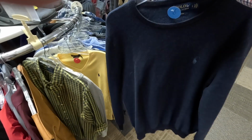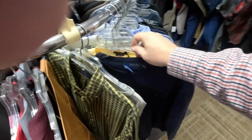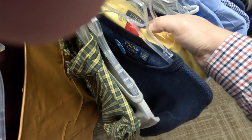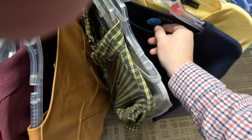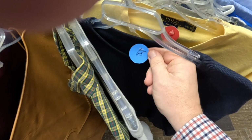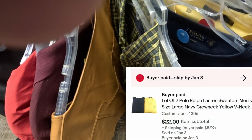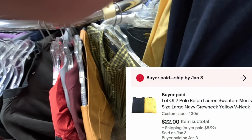Got a couple of Polo Ralph Lauren sweaters. Let's see, maybe these are the same size. That one's a large, that one's a large. So they're asking 6 on that one, which would be 3. 8 on that one, which would be 4. We'll try to lot these together.